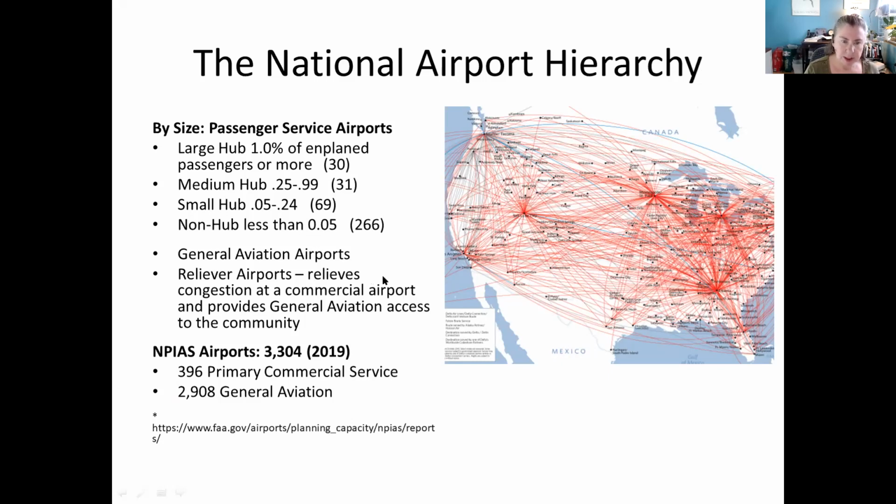They relieve congestion at a commercial airport and provide general aviation access to the community. So especially in your larger cities, you're going to see outlying airports, some that now pick up some commercial traffic, and other airports that basically stay outside of that system and allow people general aviation access.